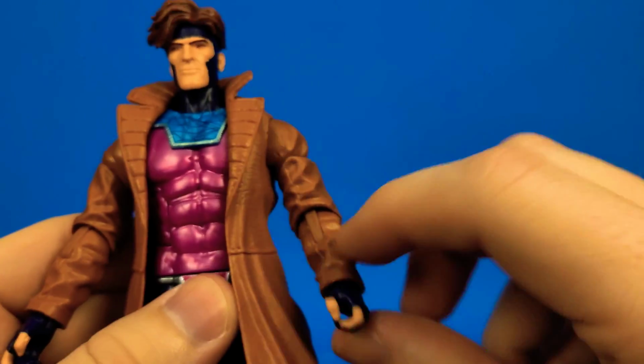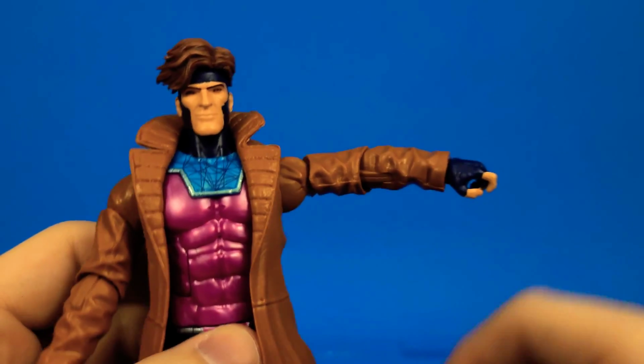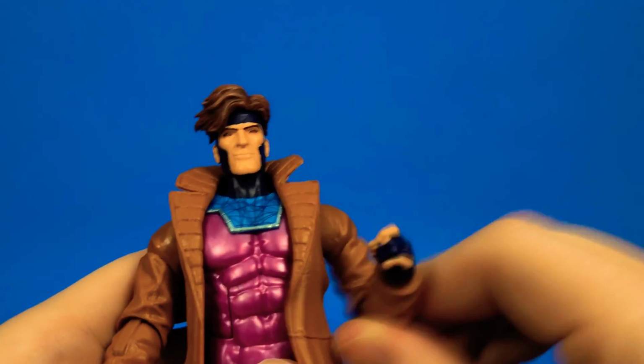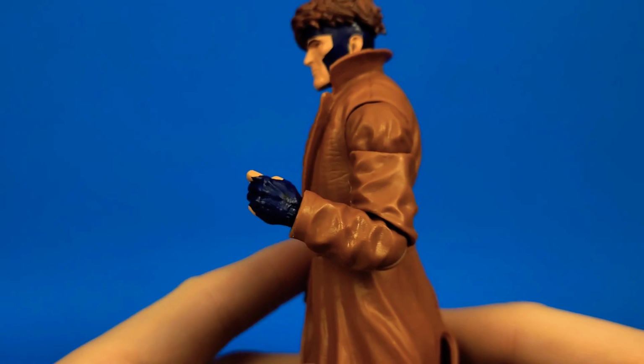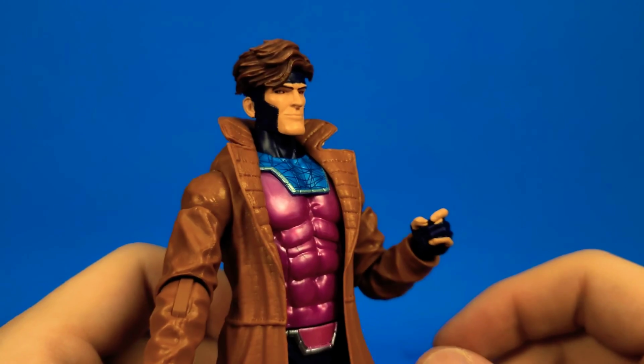Looking at his arms, they do rotate 360. They come out at a 90-degree angle. His elbows are cool. They actually bend just a little bit more than 90, but I do like the hinge right there. It's not that noticeable.